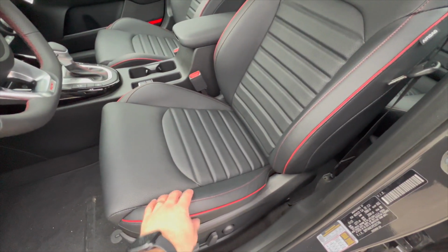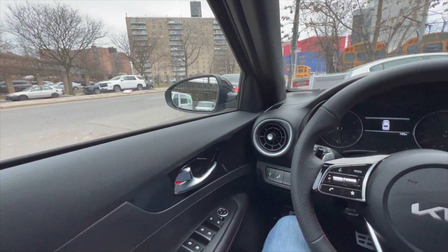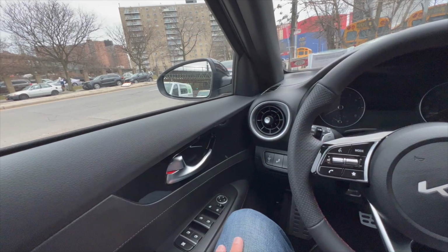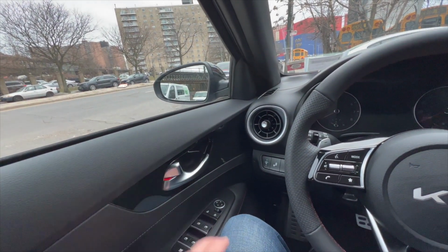This is not real leather. If we jump inside and close the door, it's kind of far to reach to close the door. One thing is it opens comfortably for you to enter, but when you have to reach out, you have to really reach out.